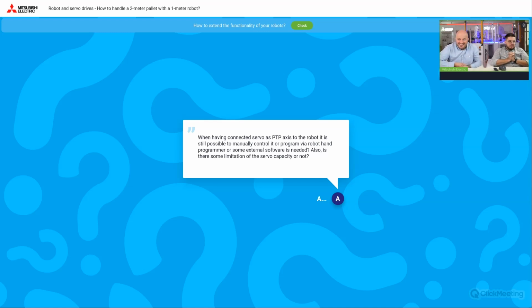From Adrian. When having a connected servo as a point-to-point axis to the robot, is it still possible to manually control it or program it via the robot hand programmer, or is some external software needed? Also, is there some limitation of the servo capacity or not? I will start from the end. The limitation in servo capacity is a 220 kilowatt motor. I think you don't need as powerful a motor as I mentioned, but it starts from 50 watt. But for you, the other part of the question, is it possible to control manually? Yes, it is possible.